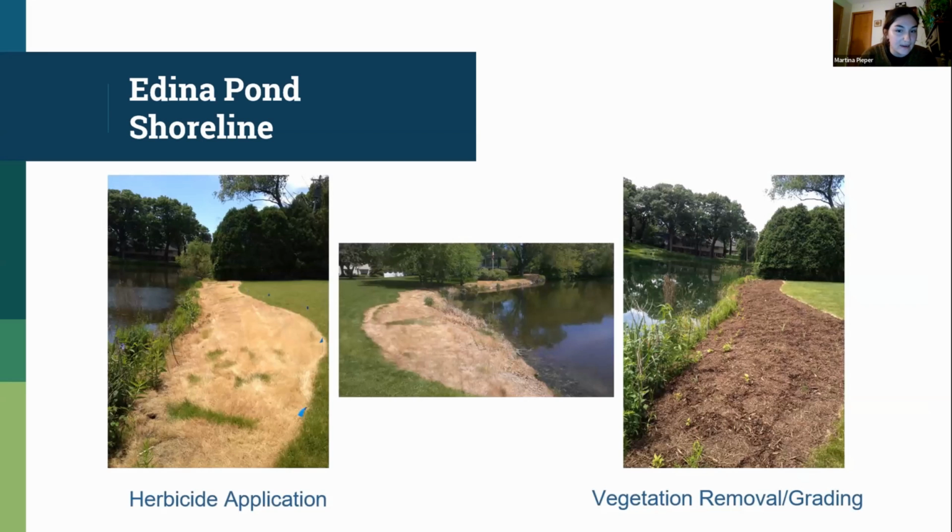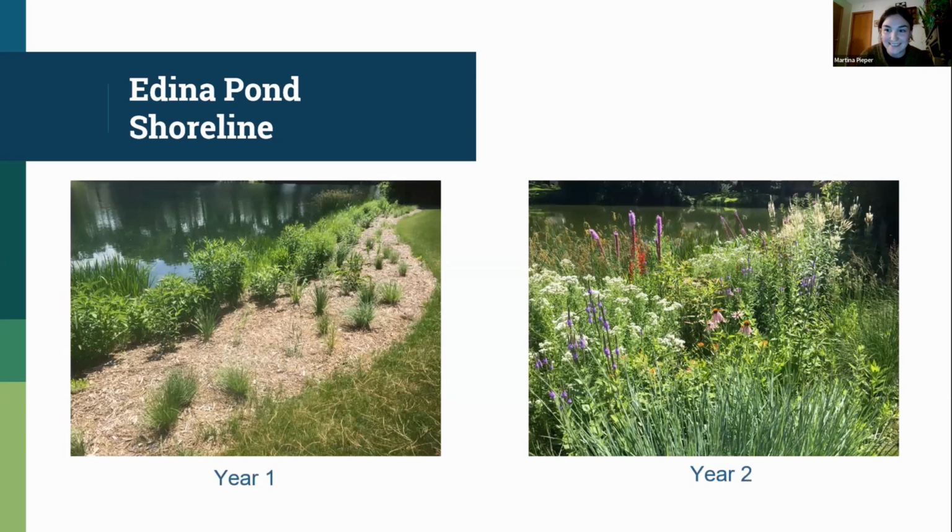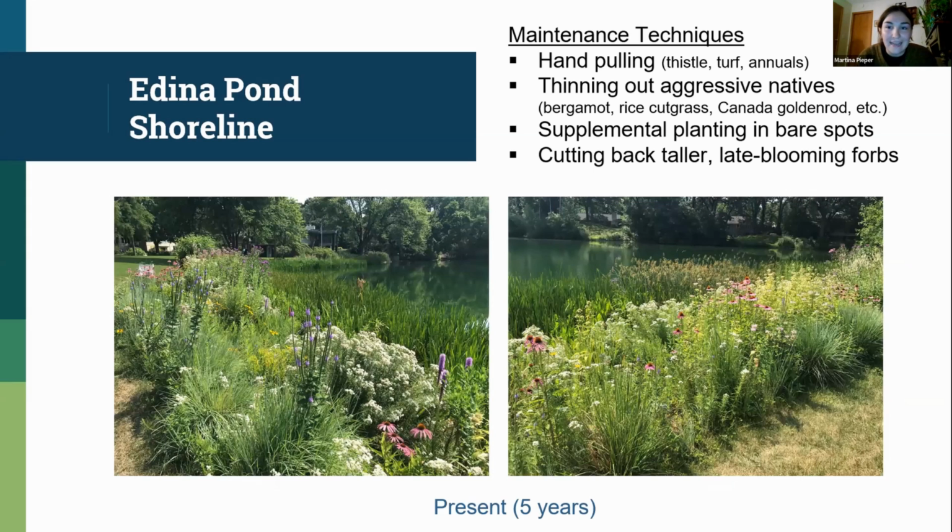So here you can see the results of using the herbicide on the turf. So we gutted that out and then put some mulch down and planted the plants. As you can see in year 1, they're pretty sparse. There's a lot more mulch than what we'd like to see, a lot more bare ground. But in year 2, things really take off. You can see all the beautiful blooms happening, and that shoreline seems very protected. And I'm not sure if you can see, but this is after 5+ years.